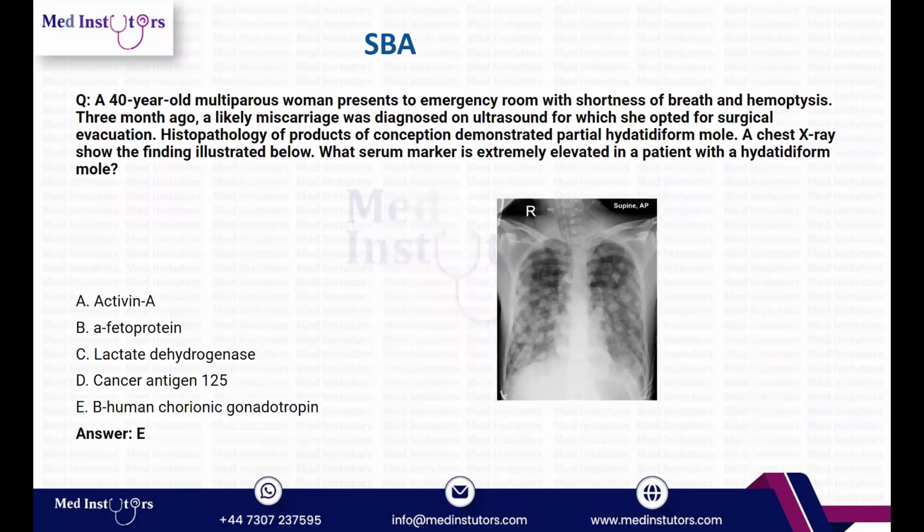Very well done. E is the right answer. And yes, chest X-ray is advisable, which is a common metastasis site. Yes, that absolutely makes sense.